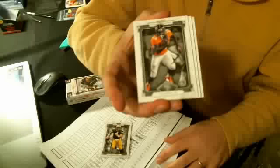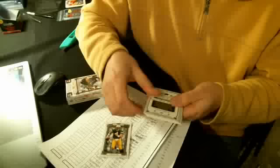We got a Brett Favre base card on top for the Packers. Montee Ball base card there for the Broncos. Flip it over. I got a base card of Cam Newton for the Panthers.